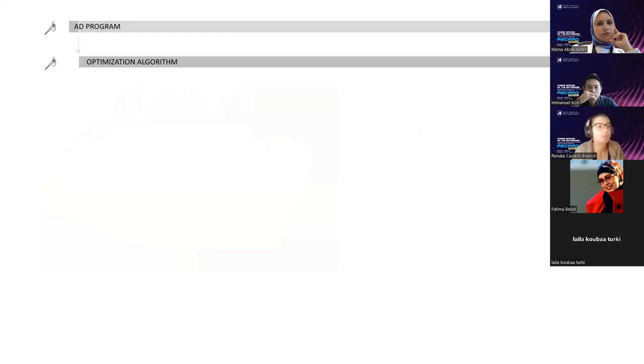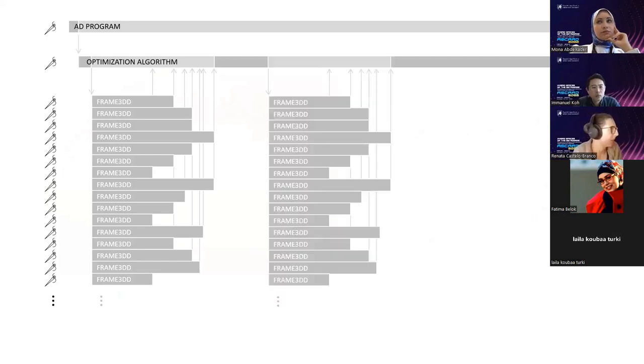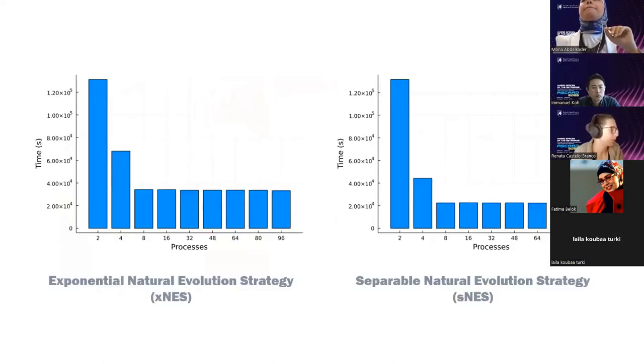And we used 2 different optimization strategies. They were both population-based. You never know which optimization algorithm is going to perform the best in your case study, so you should always test multiple, and that's what we did. And they both called the structural analysis tool Frame 3D to evaluate the objective functions, and these are essentially the parallelization schemes that resulted from this process.